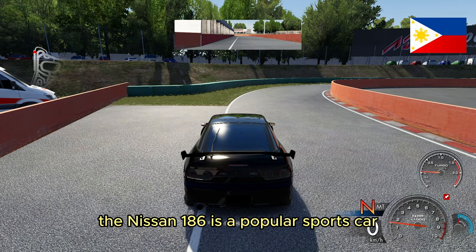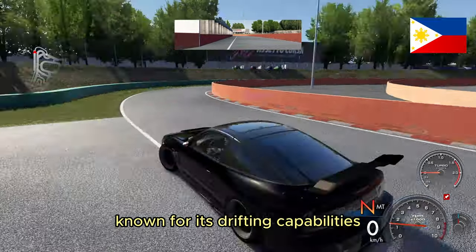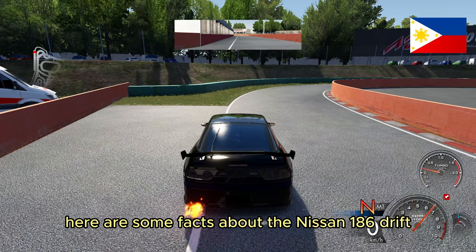The Nissan 180SX is a popular sports car known for its drifting capabilities. Here are some facts about the Nissan 180SX drift.